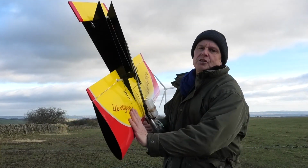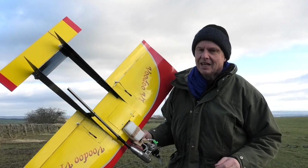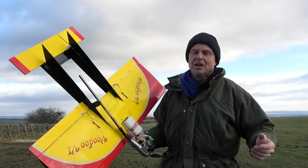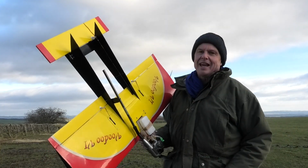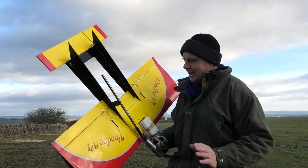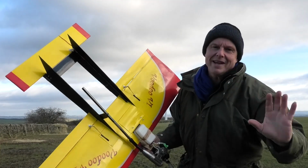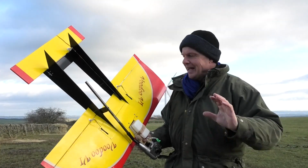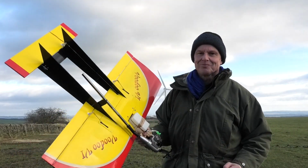It's got a huge amount of potential that I haven't even started to explore yet. I have given it the odd burst of full throttle to see what it can do, but I'm just trying to get used to it and I don't want any mishaps too early on. But I can't wait to get back to the airfield soon, whenever the weather's right, and fly this again.